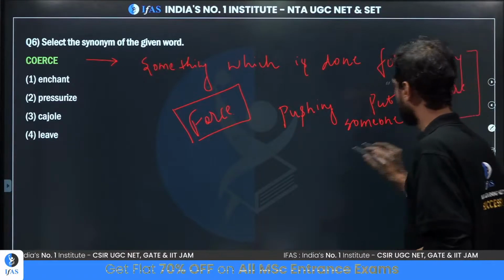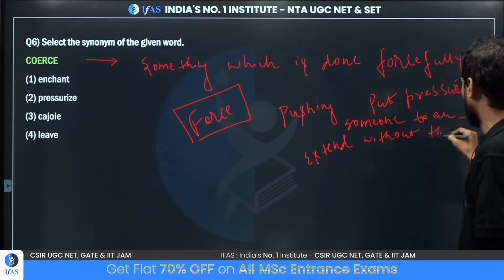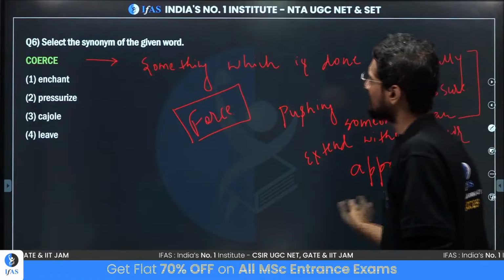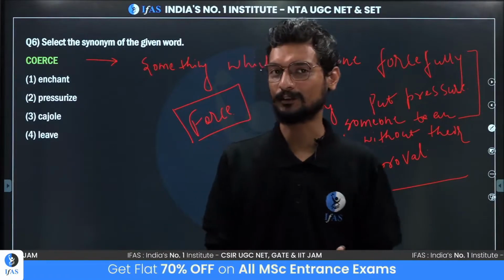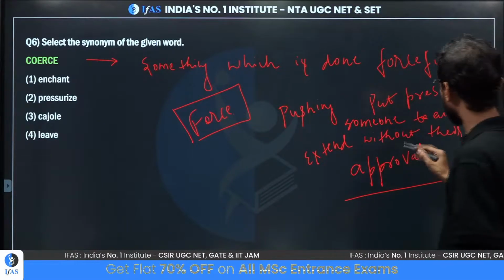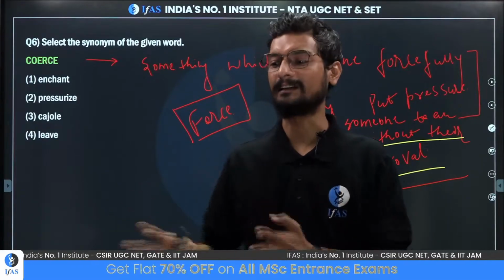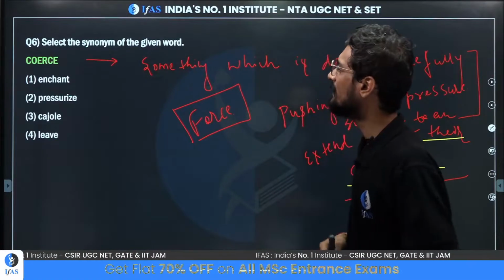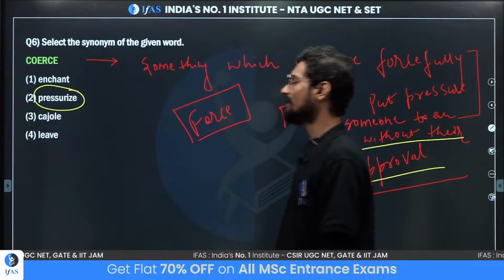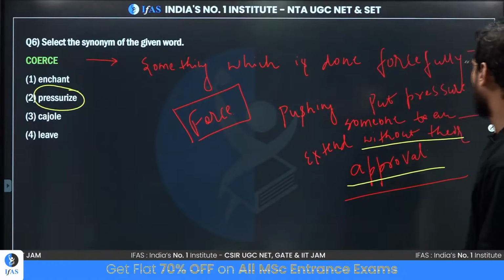But remember the catchy term here is without their approval. It means you can also force someone to progress in their life, but you are not coercing, rather you are suggesting in those terms. So whenever we talk about coercion, we always take into account when something is done forcefully without the approval of the person who is in those conditions. So always try to remember. The answer to this question will be pressurize. So coercion means forcing someone to do some activity. Now I think you must have understood what the word coercion means.